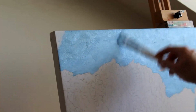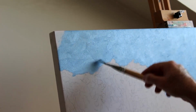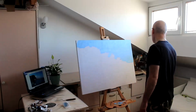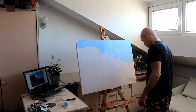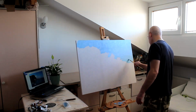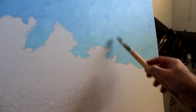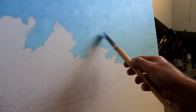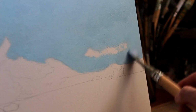So interesting technique this. One of the important things is that I'm trying to make sure that the canvas isn't showing through, so I want to put plenty of paint on, and at the same time to make it interesting, to create a nice interesting texture as well. What was the dimension of the canvas? 70 by 100. Yeah, so it's a fair size canvas, and I think for doing this over the course of a few days, it was okay.